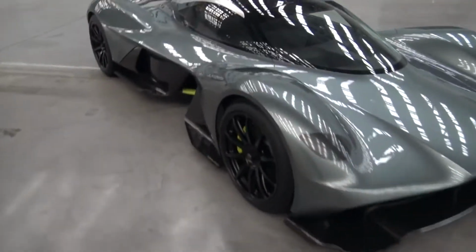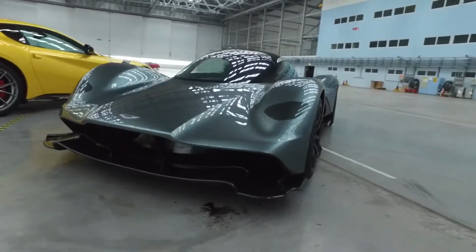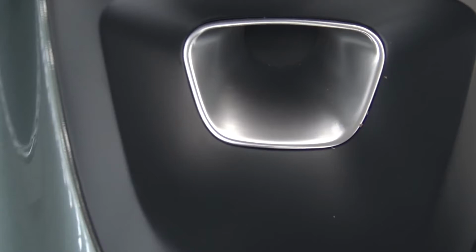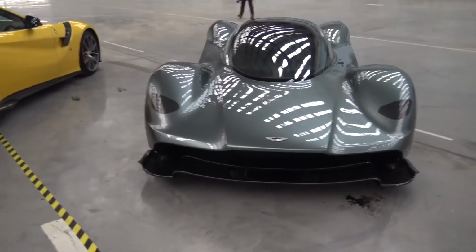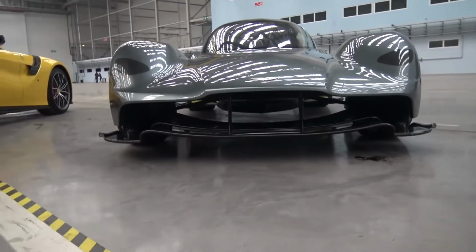Now, I was going to save the best to last, but it is parked next to a TDF, and let's face it, you're not going to see a picture like this anytime soon. This is still in concept form. As you can see, that exhaust is not real. Neither is that engine. But from the people I know at Aston Martin, this is 90% true to form. Obviously, the components will make it look and feel different when it is eventually live.